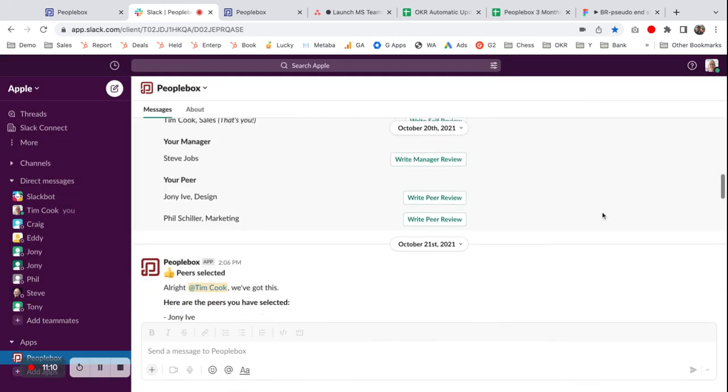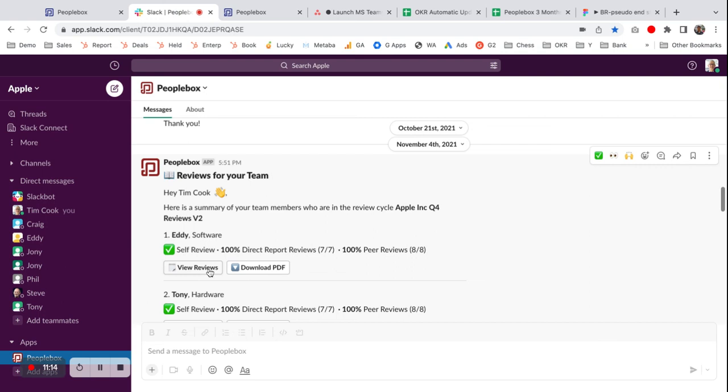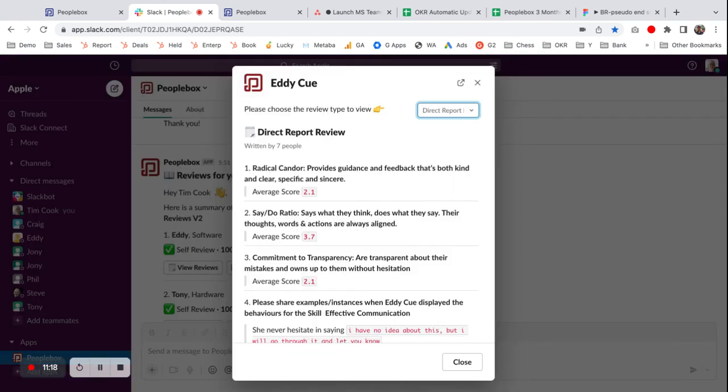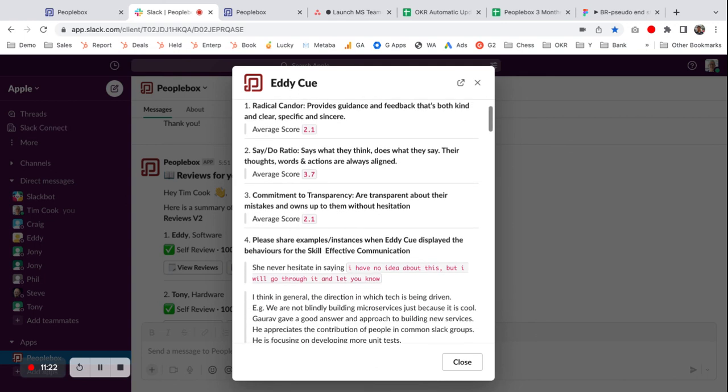Once the reviews are completed, a manager can review who all have given reviews, and see all the reviews. They can download the PDF. Everything happens in Slack. I don't even need to look somewhere else. And while all these things are happening, HR has the dashboard to review what's happening in the company. So this is pretty much a quick walkthrough of our OKRs and performance review.